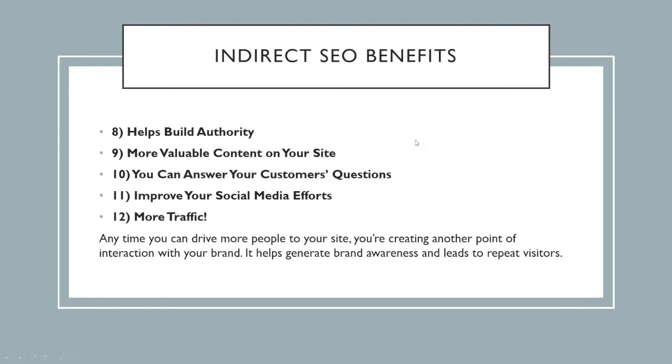Sorry if I'm moving through this. I want to actually get into how the blog works. There are also indirect SEO benefits. It helps build authority on the topic. In your scenario, whether you sell real estate in Sandy Springs, it shows that you are the specialist for it. Of course, there is more valuable content on your site. Once again, you can answer your customers' questions through blog posting, using it as a resource.